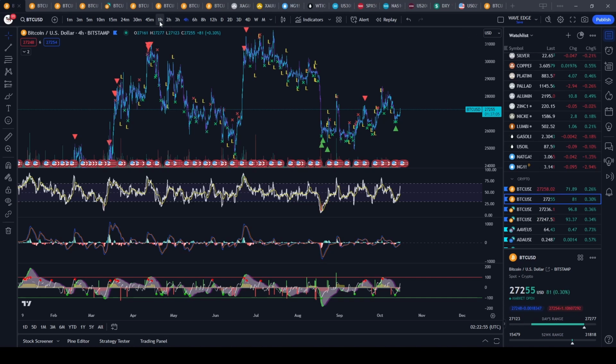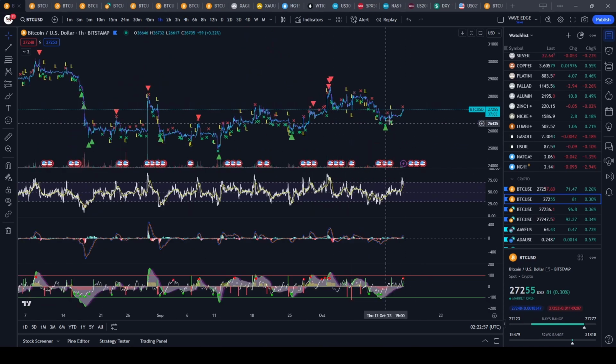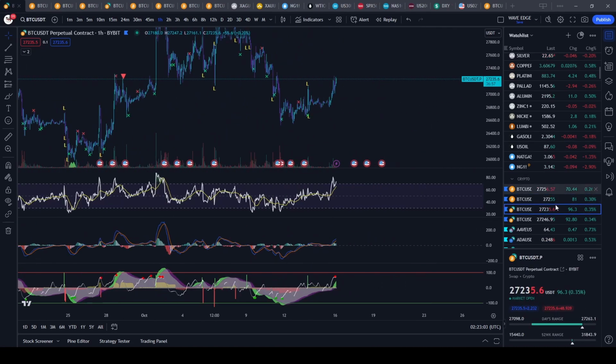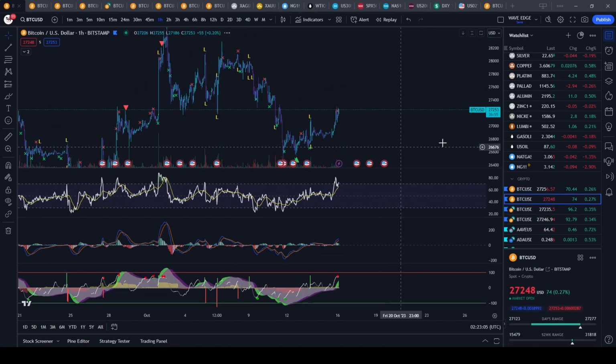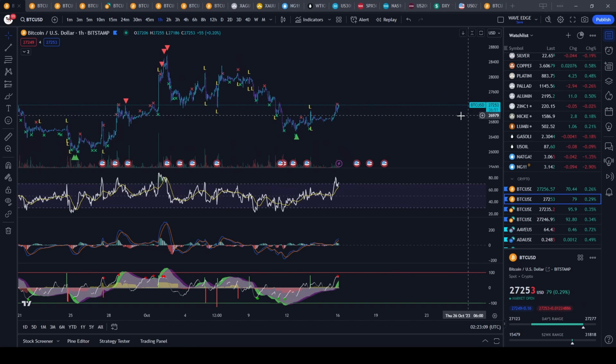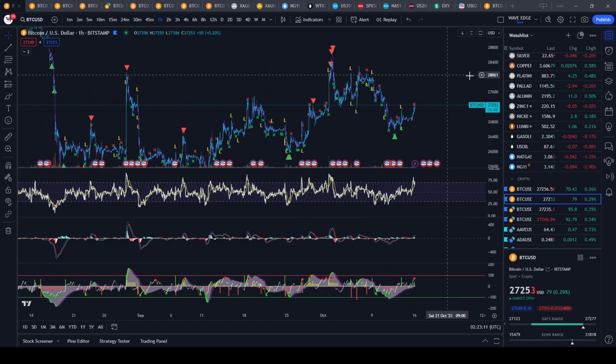All right, and then finally, maybe take a look at the 1 hour. We did get some accumulation here, but no distribution yet. And I do expect that we could potentially see maybe some selling in the early parts of Monday, Tuesday, as we actually get into earnings. And the earnings week is going to be pretty volatile for the markets as well.